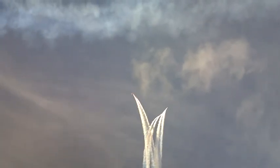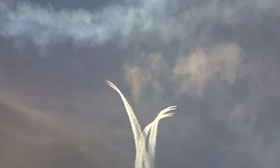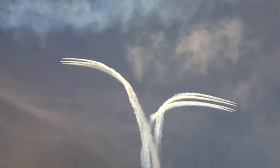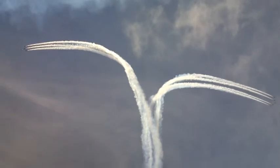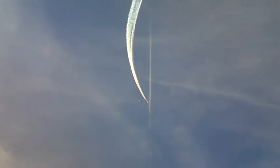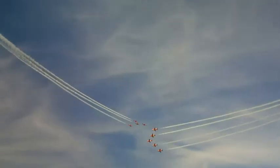Enid to our right and Chippo to our left. This is the 5-4 split. Wow! Made a heart. Now watch them in the middle, because they're flying straight there.